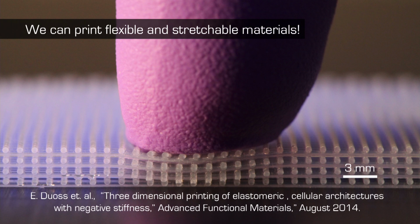This particular polymer is soft. It's the kind of material you might find in, say, your sneakers or your football or baseball helmet. We call it a mechanical energy absorbing material. So if you were to shock it or hit it, it would actually compress and absorb the mechanical energy, thereby, in a helmet, thereby protecting your head.